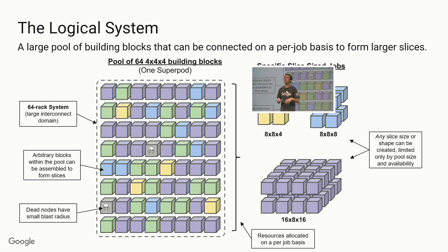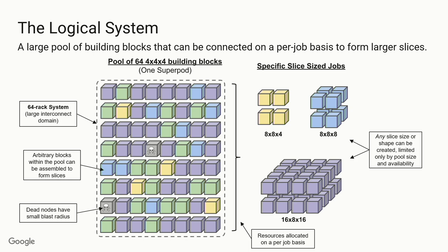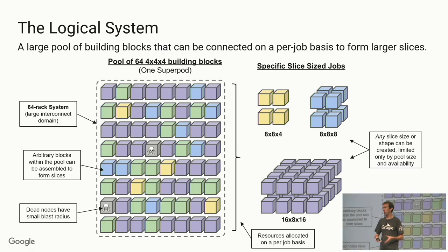If I look at this in a logical sense, forget all the hardware and how it's physically laid out, I essentially have a pool of building blocks, a pool of 64 cubes. And each cube in that pool can be dynamically connected to each other, right? So if I have a particular job that comes along and says, hey, I would really like an 8x8x4 topology, the software stack finds four available cubes anywhere in that pool, tells the OCSs to make all those cross connects, and hands the job its own custom private 3D torus of cubes.